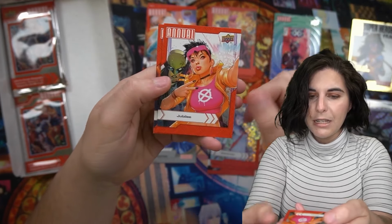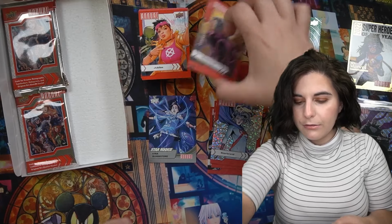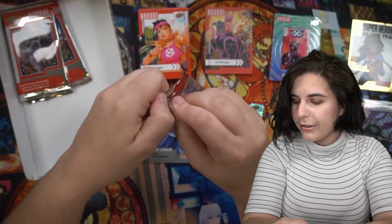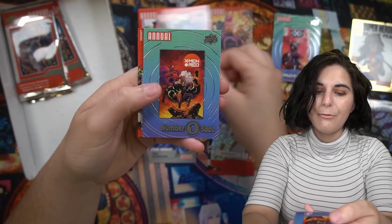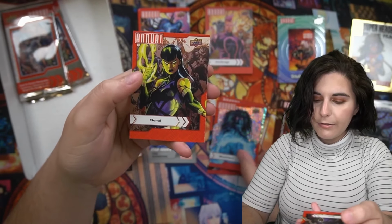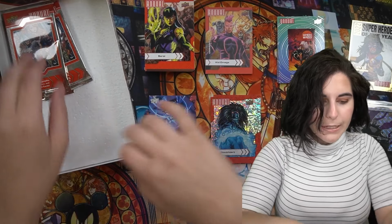But also, what does it mean that Upper Deck has gotten the DC license? You mean, what does it mean for Marvel? Should we be worried? I don't know. A lot of questions. A lot of those questions I don't think we'll ever get answers to. It's more of a, we wish we knew, but I don't think we'll find out. If we do find out, I feel like we're not supposed to find out. But I am quite curious as to what that will mean.